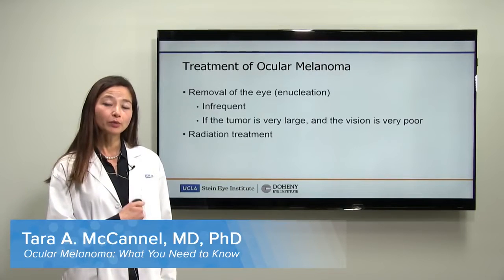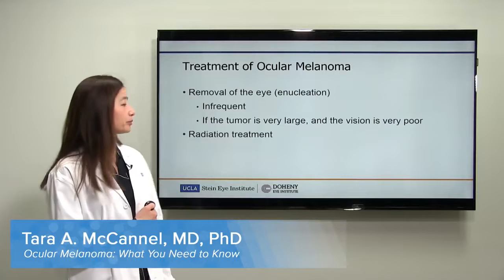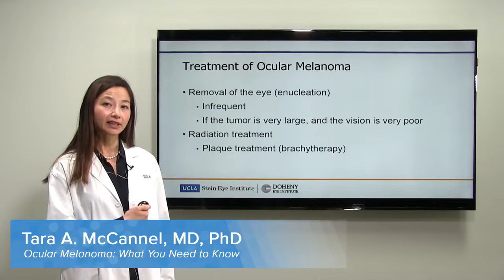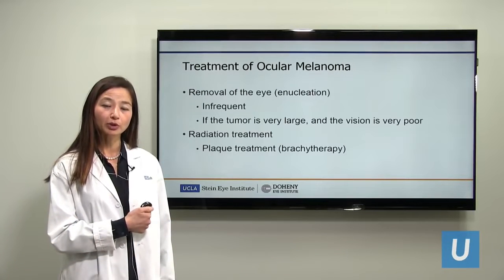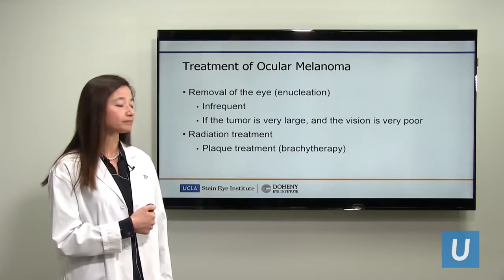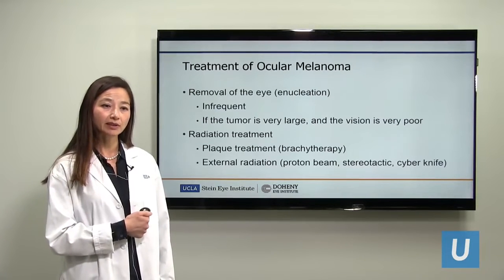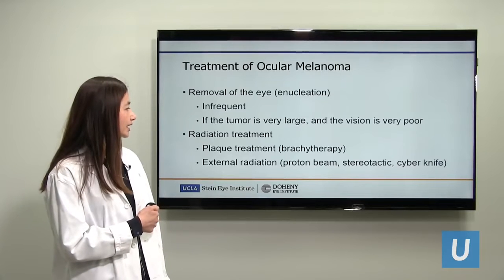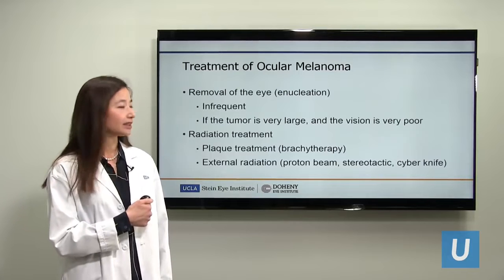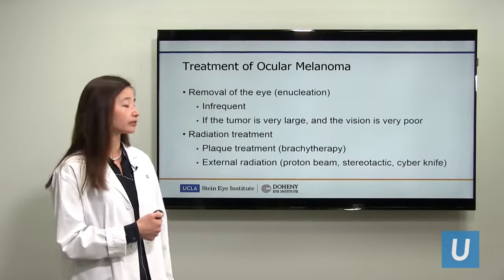The most common way that we treat the eye when we are saving the eye is using radiation therapy. We can do this by putting a plaque on the eye, and this is also a term called brachytherapy because the plaque contains seeds of radiation. Or radiation therapy can be delivered other ways, and we call this external radiation, and this can be delivered by proton therapy, stereotactic, cyber knife, gamma knife. There are other ways that radiation can be administered.